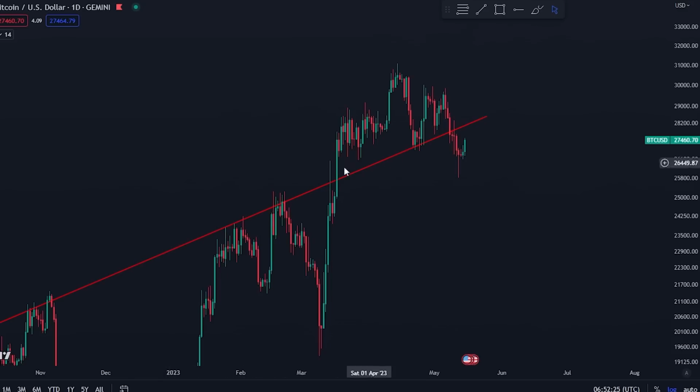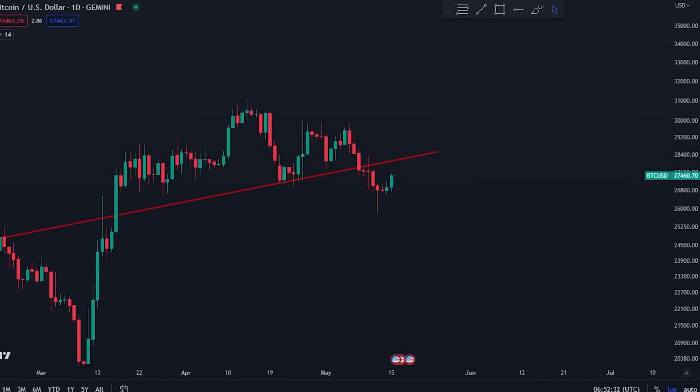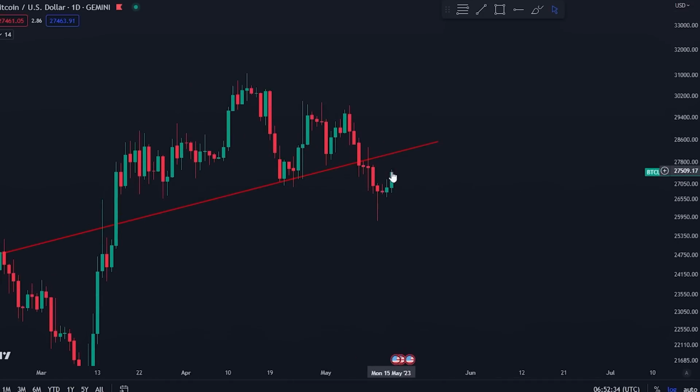We usually do get rejected of this. Finally, we broke through it. We had a big pump up to $31,000. Right now, we are below it. So this is one key level to pay attention to. So this is currently, just like I said, at around $28,000. So pay attention to that in terms of a logical point for Bitcoin to meet some resistance at.